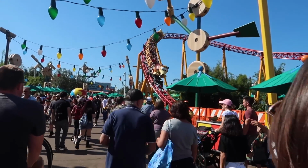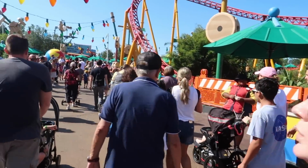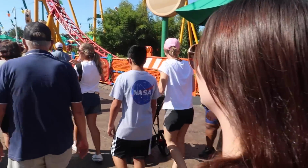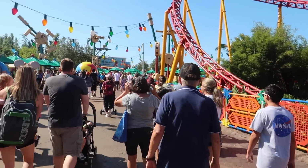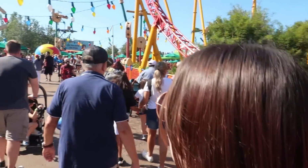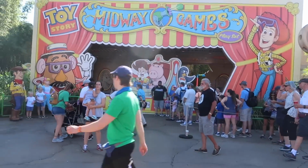We haven't really been in Toy Story Land in a long time together, right? I don't know. It's kind of been a minute. The sun is out. Yeah, it's pretty hot. People are moseying. Yep. The weather recently has been pretty good, but it's starting to heat back up again, which kind of stinks.